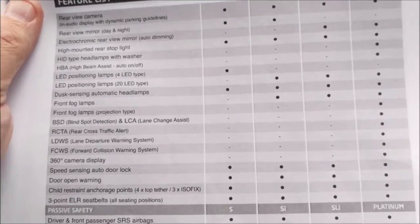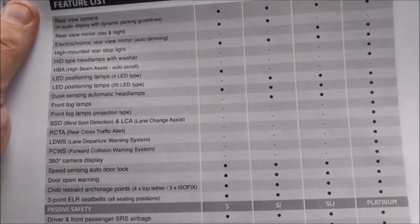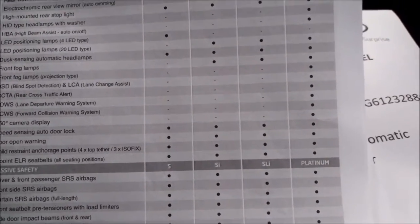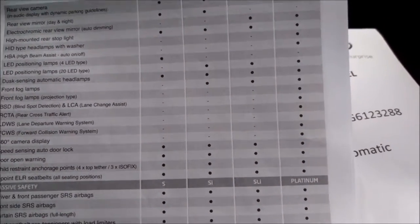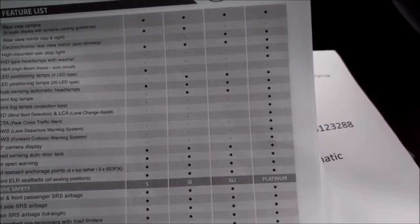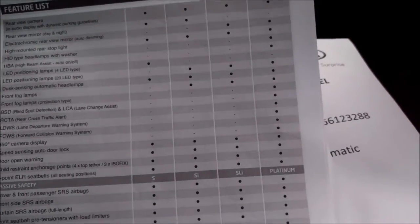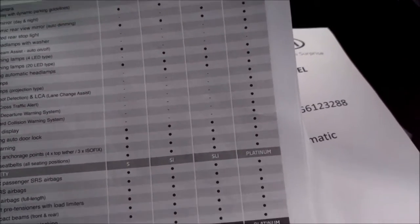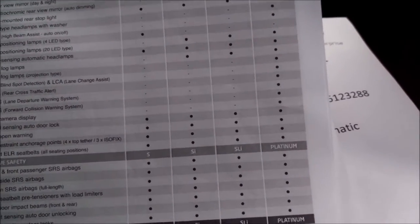This is a feature list of the Carnivals from the bottom to the top of the range, and look, you've got items such as blind spot detection, lane change assist, rear cross traffic alert, lane departure warning system, forward collision warning system, even a camera display once the car's underway, and speed sensing auto door lock, so the doors will lock once you get to 20-30 k's.